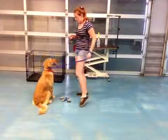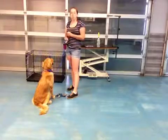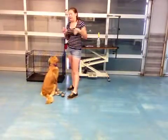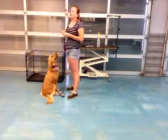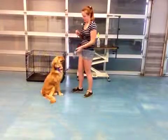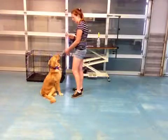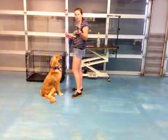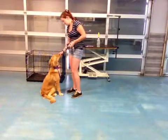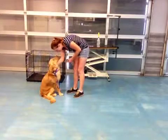So, now she's not really interested in this toy, but what you want to do for drop it is, if a dog feels like you're just trying to take something away from them, they really want to hang on to it. So you want to do a trade. With drop it, you use treats. If she has this in her mouth, I hold the treat next to her mouth and I say drop it. Now she has to open her mouth and drop the toy in order to take the treat. I give her the treat and I say, good, drop it. Good, drop it, Maddison. Good girl.